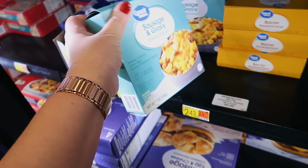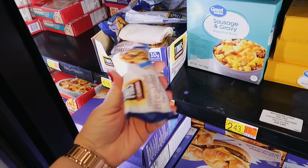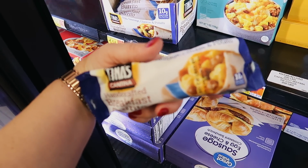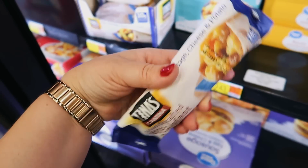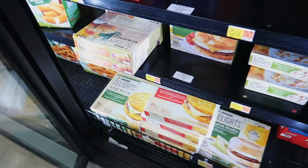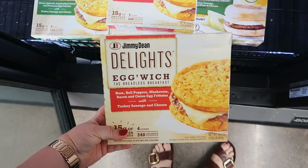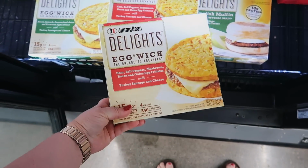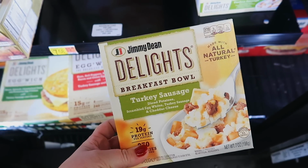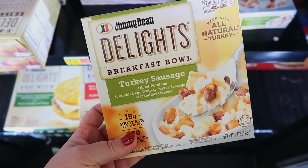Like this sausage and gravy one is really good. We've had that before. And I think I bought these breakfast burritos once too. They're only $1.14 each. They have egg, sausage, cheese, and potato in them. One thing I would also say is if you want a little bit of a healthier option, they do have the Jimmy Dean Delights, and I've purchased these frequently before. You guys have probably seen them in my grocery hauls. They actually have a turkey sausage breakfast bowl. I might try that. It actually looks pretty good. Turkey sausage, potatoes, egg whites, and cheese.